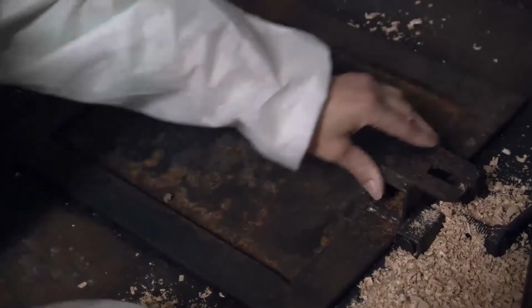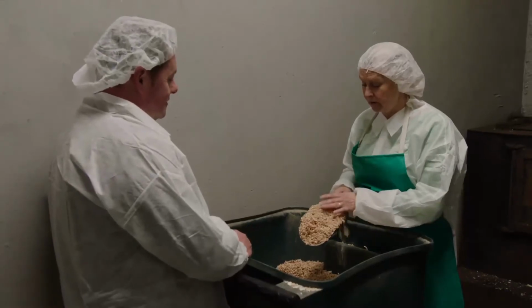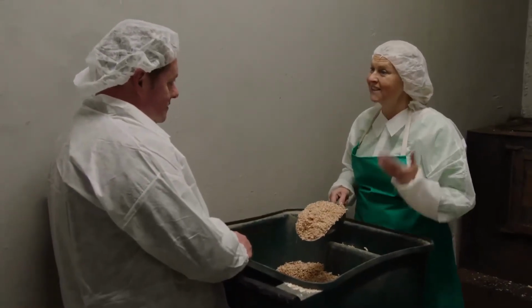What we have here is the oak shavings. We find it gives a sweetness. We're very lucky to get hold of this locally. It's somebody who does high-end woodcraft. It's quite difficult to get pure 100% oak, so we're very lucky to have that so locally.